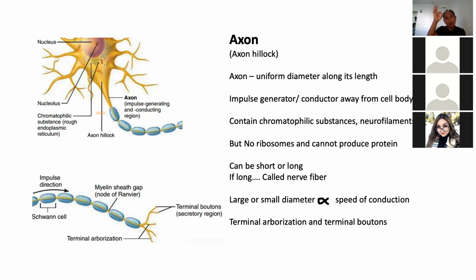And the nerve will be of small or large diameter. It reflects the speed of nerve conduction. It is similar to a freeway. If it is a big freeway, it will bring cars quicker, and with small narrow lanes, the traffic will be slow. The same thing: with a large axon we have higher speed, and with a smaller axon we have lower speed of conduction. And the end is called terminal arborization or terminal buttons.